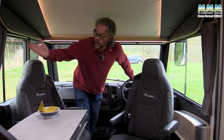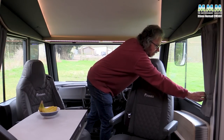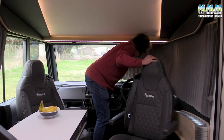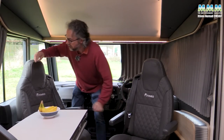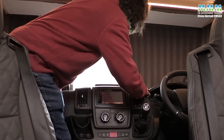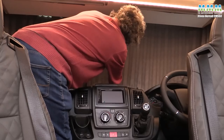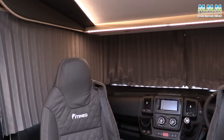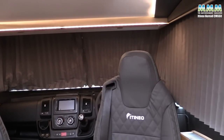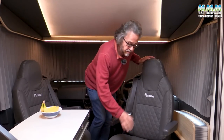Now, for nighttime privacy, you've got flat blinds on the main habitation windows. And then around the cab, rather than blinds, you've got these pleated curtains, which I have to say, although I suspect they're an economy measure because they're probably a lot cheaper than the usual blinds you get around the cab, they do feel a nice quality. And they're very, very easy to deploy. And when you get to the middle, the two sections just Velcro together. Now, they're probably not quite as good for winterisation as proper blinds, but they certainly do the job for privacy.